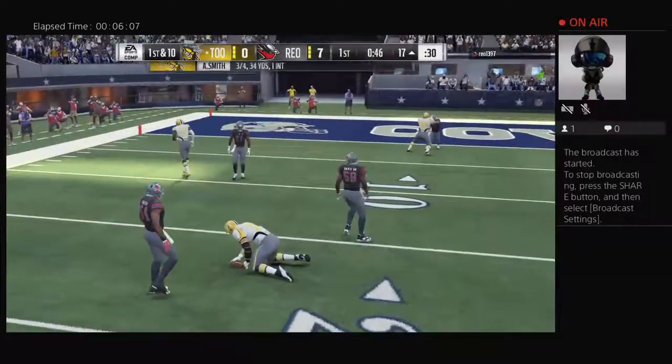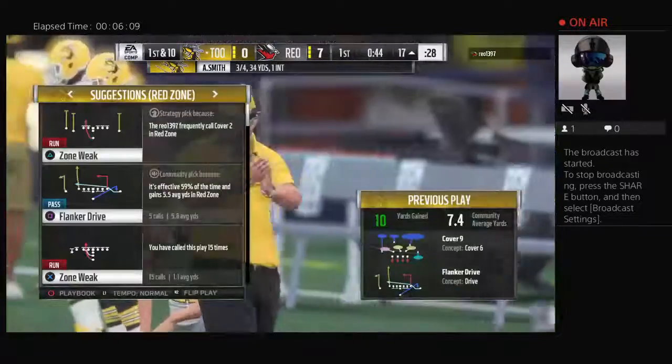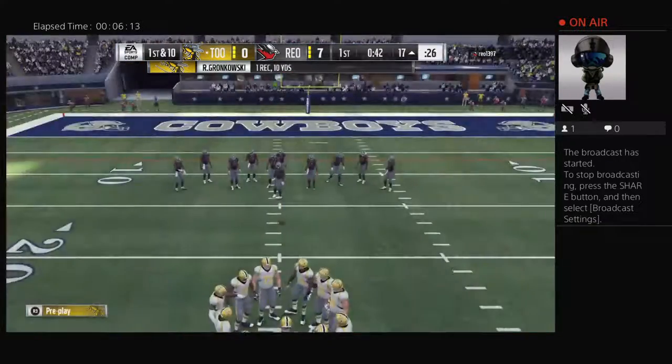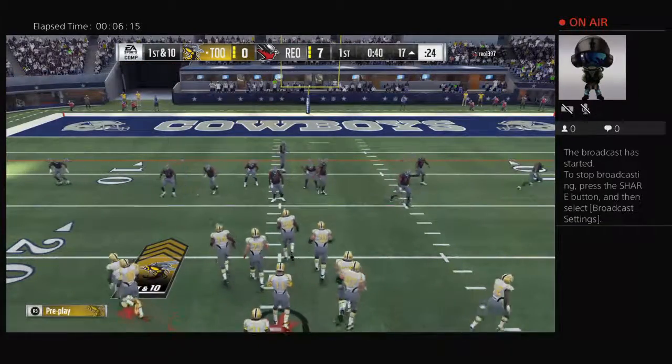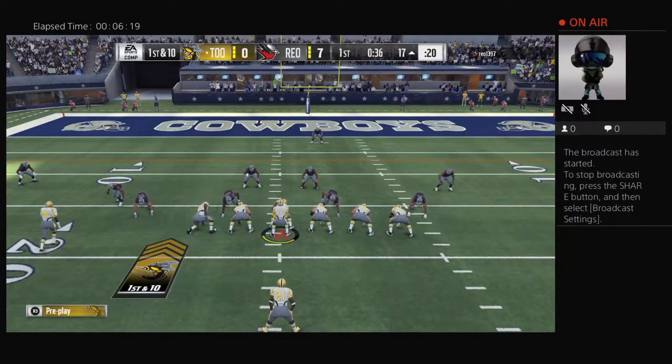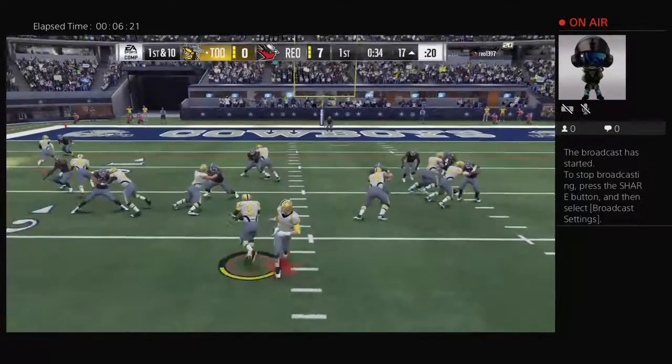Open man left side is Gronkowski. They get 10 more there, and I believe that'll be enough for another first down. It will. When this offense can get their tight ends involved, they can move the football. Here, a nice route, able to look it in, and picks up the first down.